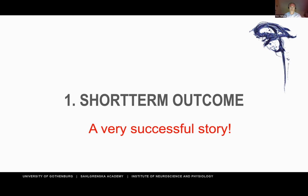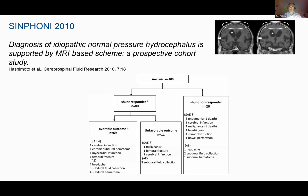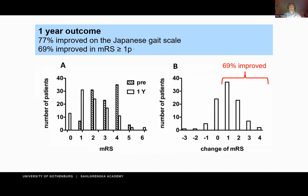So the short story of short-term outcome, I think, must be defined as a very successful story. I will show you 2 studies first to illustrate this, 2 quite recent studies. The first one is the Symphony study from Japan, published in 2010, including 100 patients with INPH. And if looking at the outcome at least 1 point over the first year, 80 of the 100 patients were improved in this study.